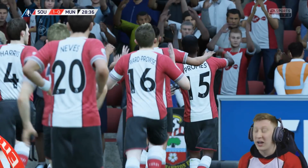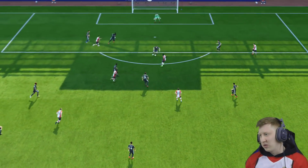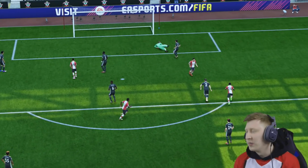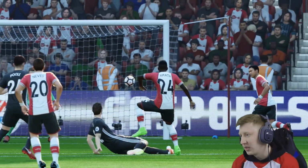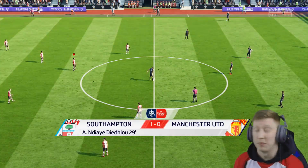Top draw. I thought I'd got the wrong angle there. I was lucky to be able to play the passes. Very, very fortunate. And that touch I thought was far too heavy, but he's angled it brilliantly. Cutting it back towards goal, and it has flown into that top corner. Keeper no chance. 1-0 Southampton.